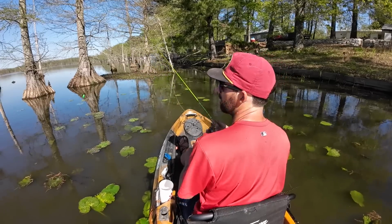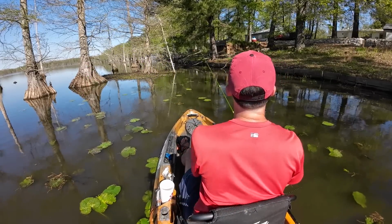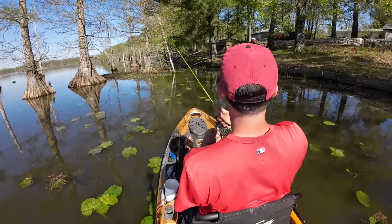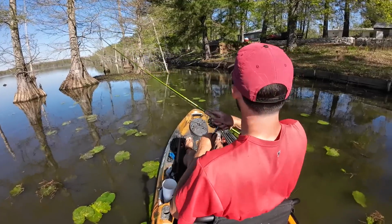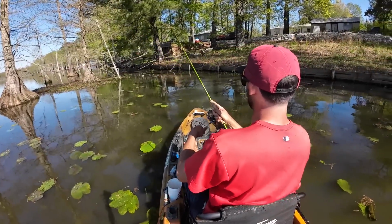Okay, guys, I'm feeling really confident in this next cast right here. As long as I execute. I executed. Oh, no. Oh, no. We almost blew that. Looks golden. Oh, my gosh. Another big old bluegill.